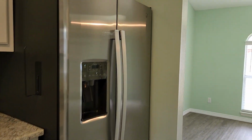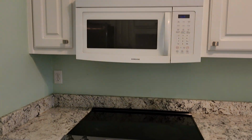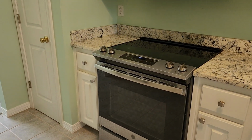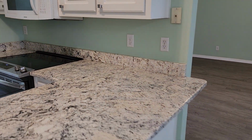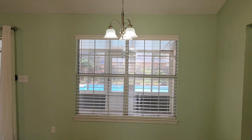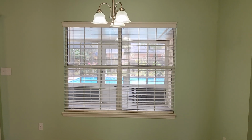Love that. And then on the opposite side, you do have a pantry, as well as a built-in microwave and a flat top, smooth surface electric oven and stove. Beautiful. This is going to be considered a breakfast bar space. I'd say you could probably fit about 2 stools there comfortably. And then here you do have enough room if you want to make this an eat-in kitchen. You could definitely put a table and some chairs or benches there as well.